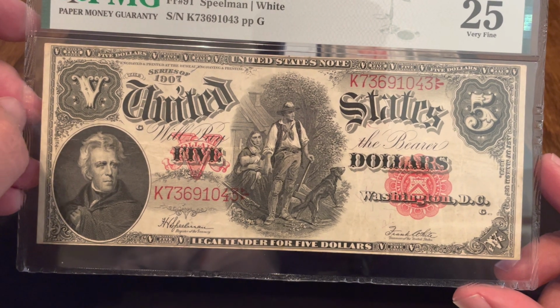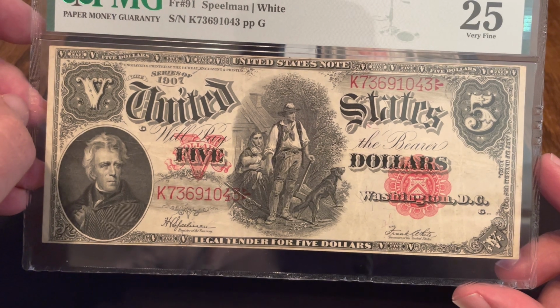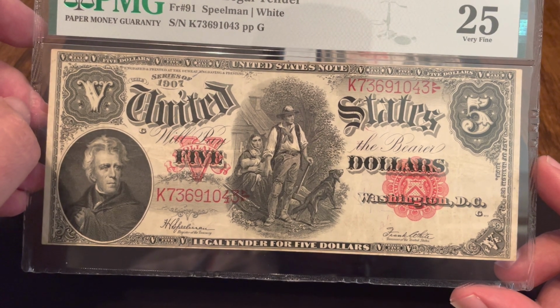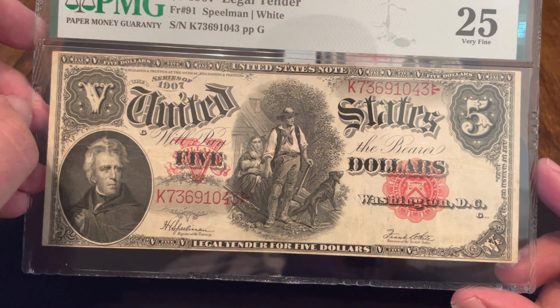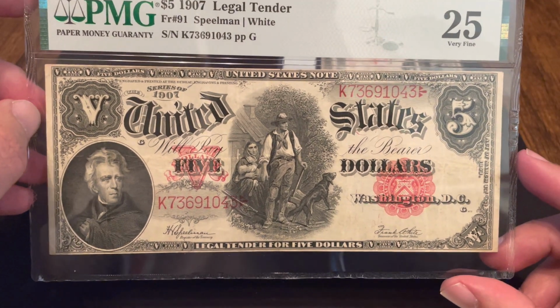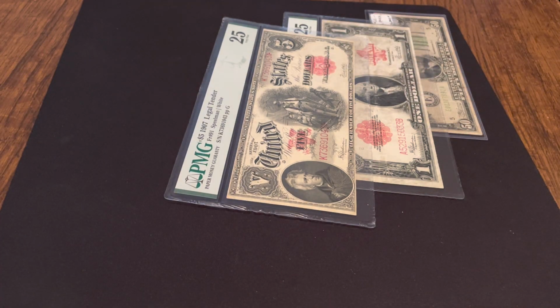$5 doesn't seem very high, but for legal tenders, you don't see very many that are above that particular denomination anymore. When you talk about red seals in the small size, there was simply the 1, the 2, the 5, and then they came out with a 100 in the 1960s. So yeah, 5 is generally what you're going to see at the top end of the spectrum. Anyway, about $225 on this one. That one is number 8 on my list.